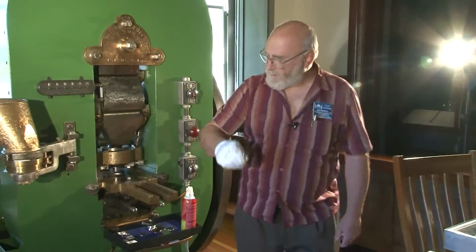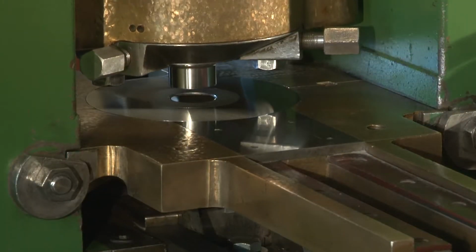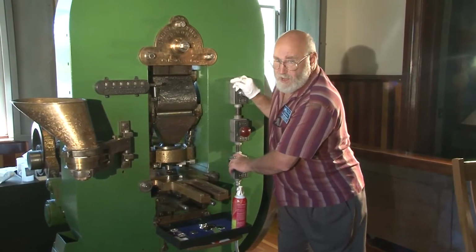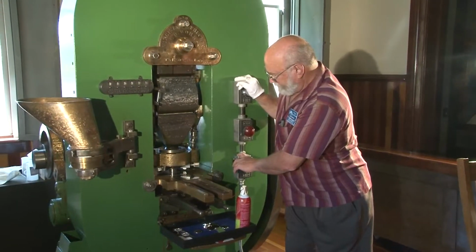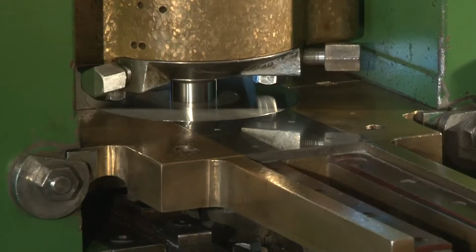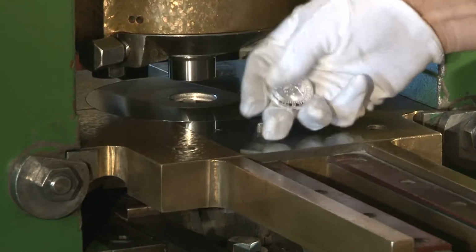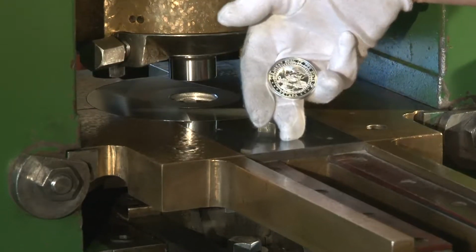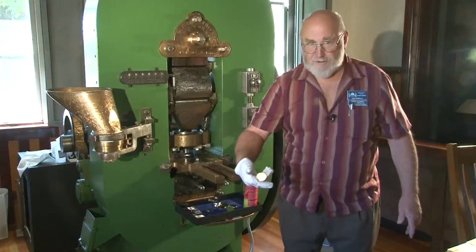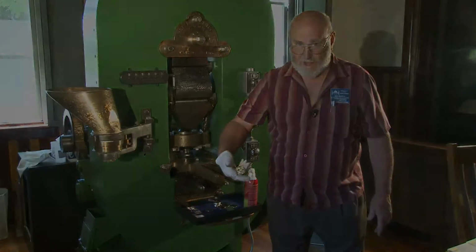Now this press ran on steam until 1903, and it did 100 coins a minute. Now we're going to use 120 tons to turn that into a medallion. And there it is right there. The backside has the state seal of Nevada.